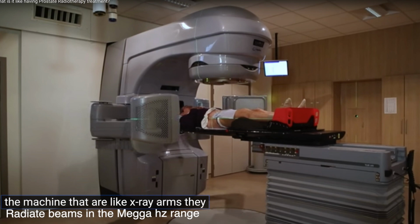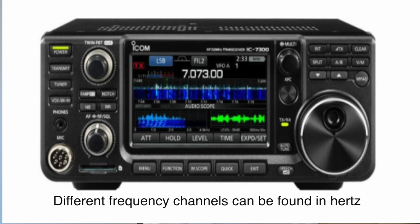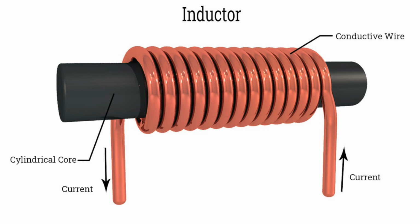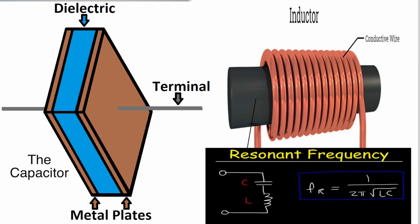So how do we create and change frequencies? We all know that the music channels on the radio operate within certain frequencies. And in order to tune into the frequency required, a coil of wire is wrapped around a rod and placed into an electrical circuit. This coil is known as an inductor, and then two metallic plates that are spaced evenly apart with an insulating component in between them are also placed in the circuit. These two plates make what is known as a capacitor.